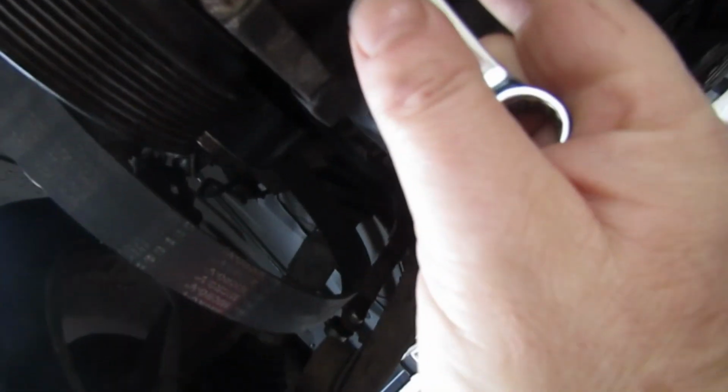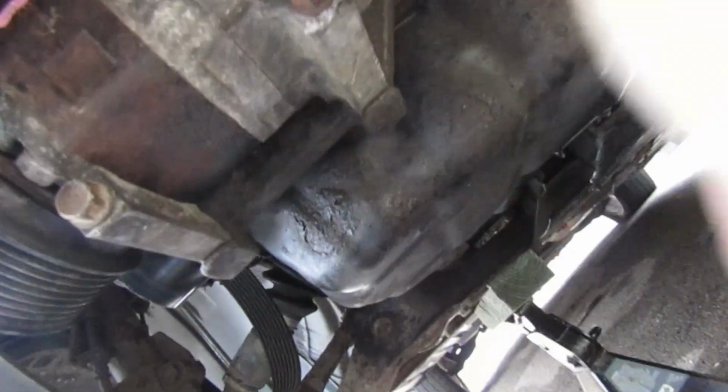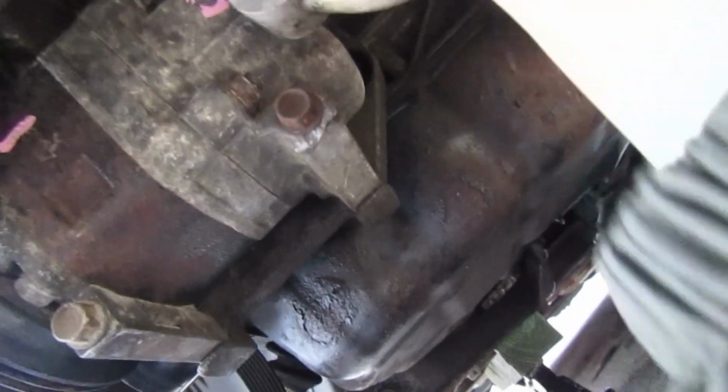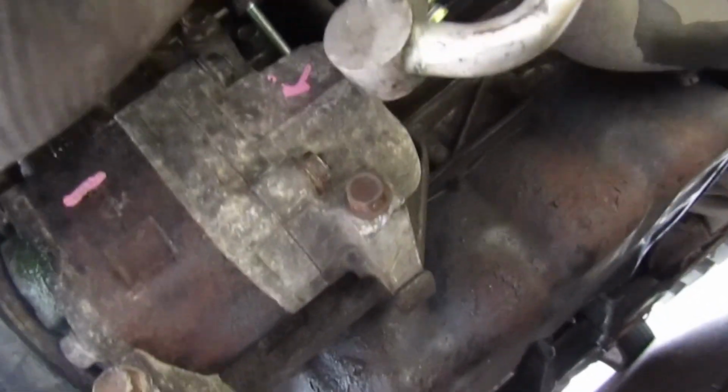I'm getting oil on my fingers and I haven't got a glove on. Damn it. Try it from there, that's better. Am I on it? I can't tell whether I'm on it or not, I think so. Yeah, that's on now, I can feel resistance. I'm going to have to put a glove on to do the next bit. Right, that's them done up tight.